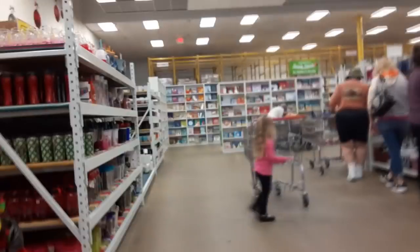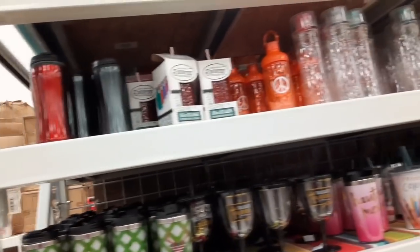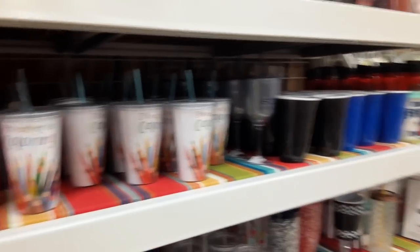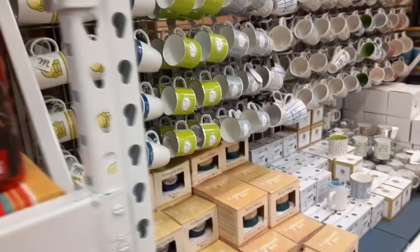Then over here we have a lot of mugs, all like drinking water bottles and coffee mugs, just cups in general. Like Star Wars. Oh, wait, no. I don't know what that is. That one's cute. It's a cute reindeer one. And then we have more mugs. I don't know what I'm doing. And then more mugs. If you need a mug, this is the place to go. I like this one. It's kind of cute.